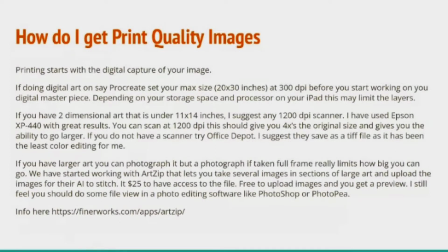anything under 11 by 14 inches, I suggest any 1200 DPI scanner. I've used an Epson XP440 with great results. If you can scan at 1200 DPI, this should give you almost 4 times the original size when you bring it down to a 300 DPI file to get set up for printing. And it gives you the ability to go larger should you want. If you do not have a scanner, try Office Depot. I just suggest asking them to verify it is 1200 DPI.